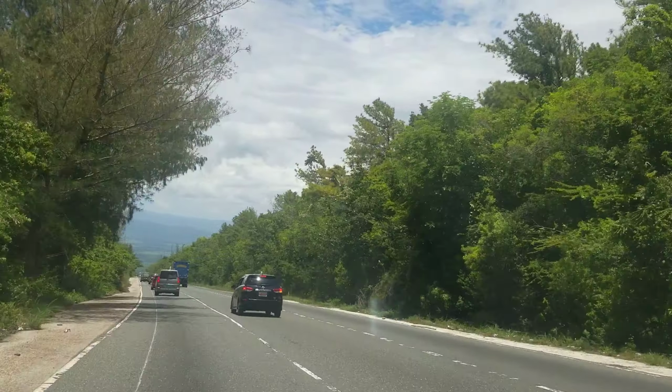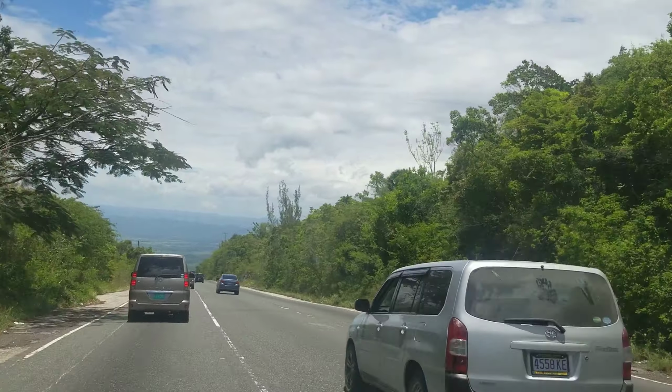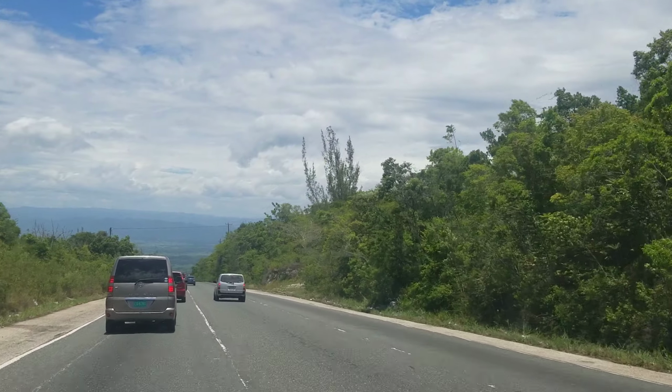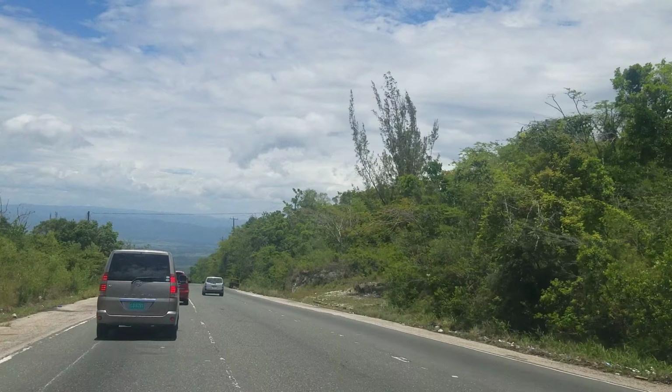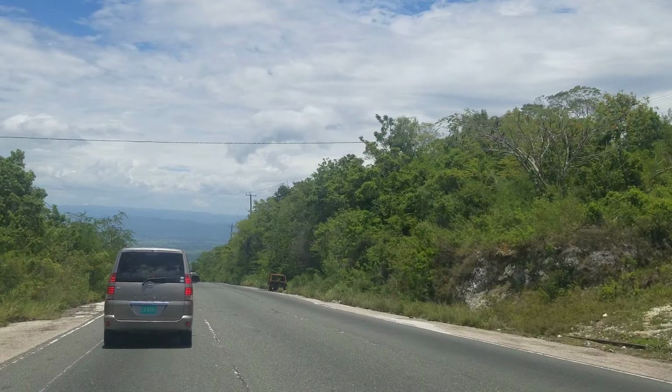Today we're driving over Spur Tree Hill. Now this is probably one of the most popular hills or roads in Jamaica. Spur Tree Hill, okay, if you're driving from Manchester to St. Elizabeth, you're going to go over this hill. More specifically, if you're driving from the town of Mandeville to the town of Santa Cruz, you're going to go over this hill. So basically, if you're traveling on the south coast, this is the hill you're going to travel over. As you can see, it's a very steep hill.